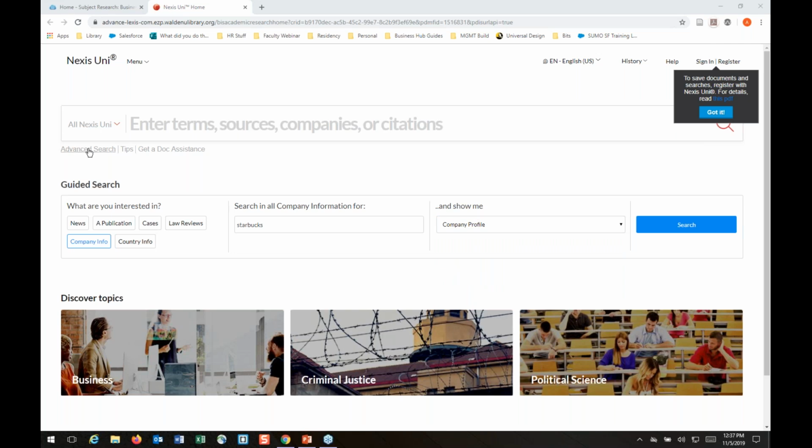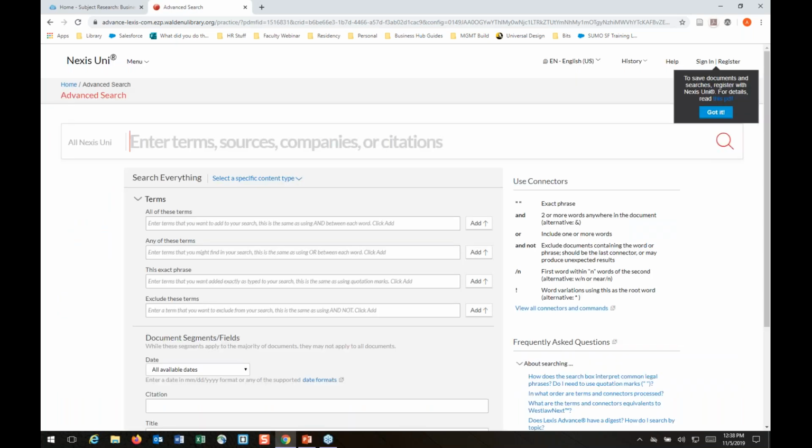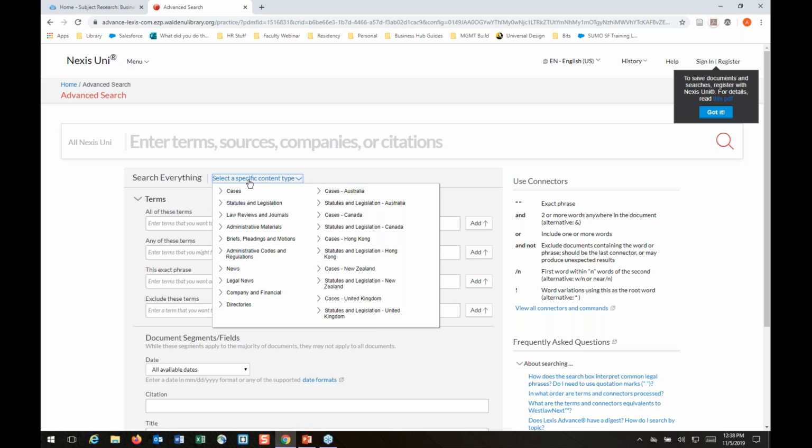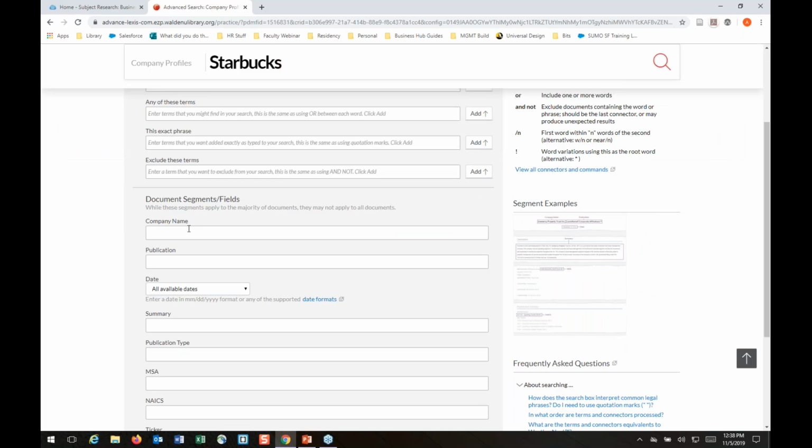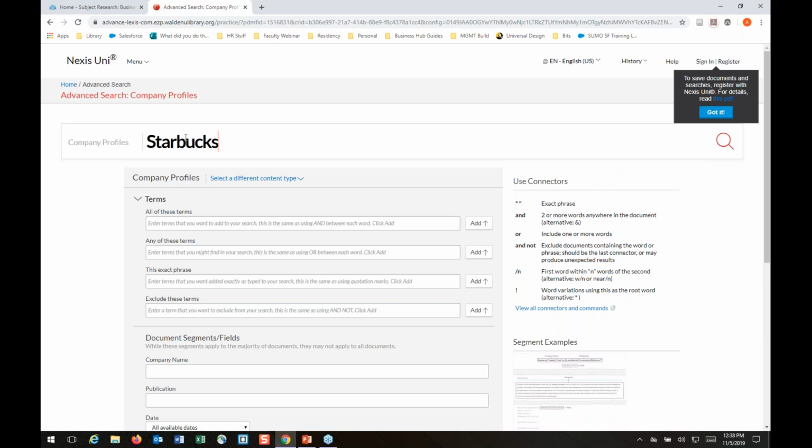I'll come back and do that, but I want to show you that you can actually do this under advanced search too. It just takes a couple of extra clicks. So if you were looking for a specific content type, you would click on select a specific content type, and then you would come here and click on company and financials. And if you wanted company profiles, it's going to change that drop down for you. And if we wanted to search for Starbucks, we certainly could. So there's two different ways to do that, or if you're going to put in a company name here again, or your NAICS code, depending on what you're looking for, you can do that too.